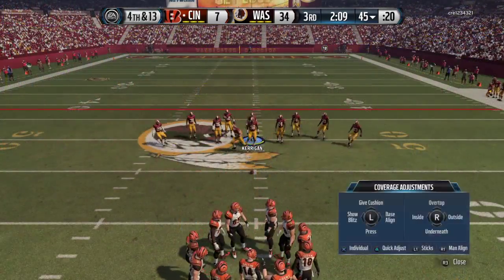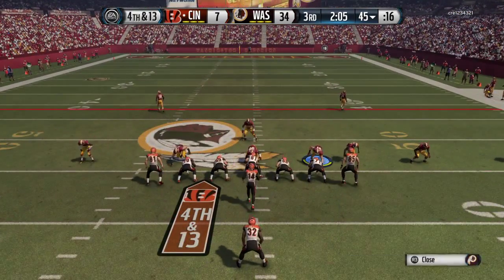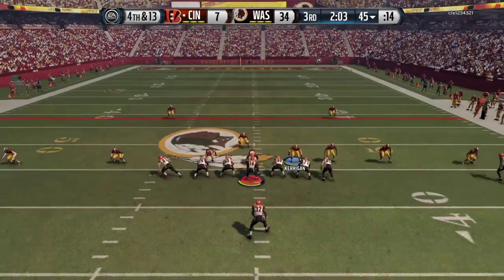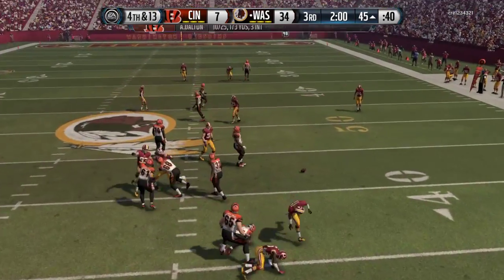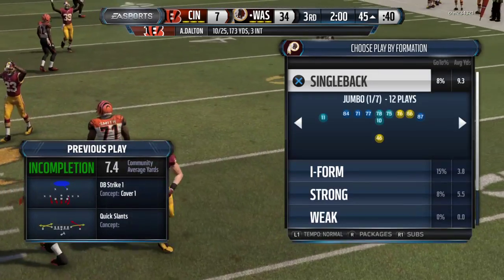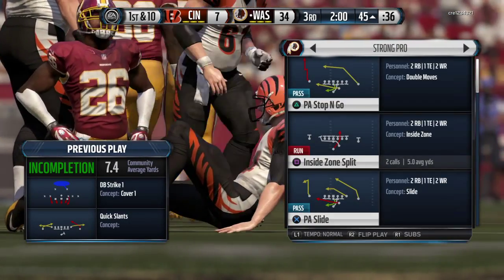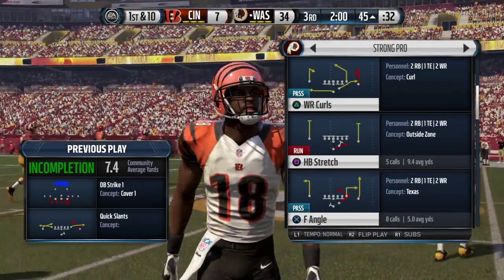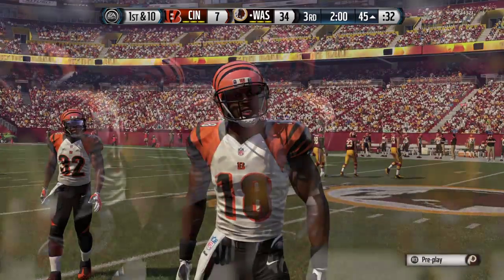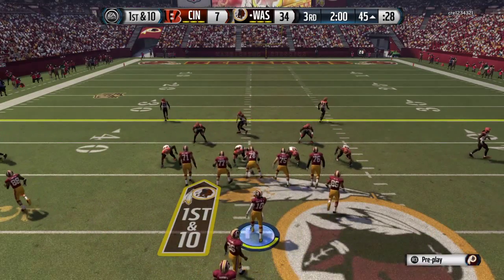Going for it on fourth down. Hill is lined up directly behind the quarterback here. The Bengals turn the ball over on downs. The Redskins have done a whale of a job taking their halftime lead and adding a whole lot more to it here in the third quarter. And they're just doing everything we saw them do in the first half. Just dominating the pace of play and just being more physical than the defense.